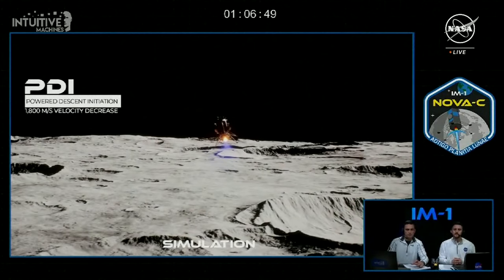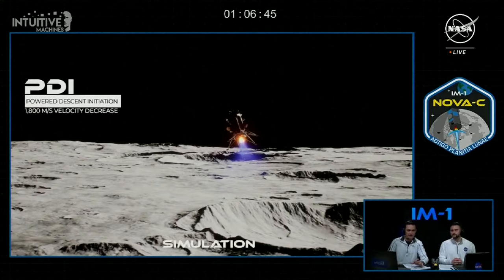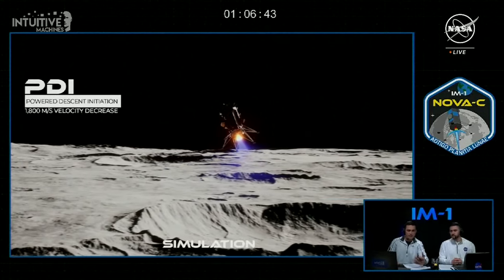Approximately 12 minutes before our landing opportunity, we are going to show this animation of the landing sequence to describe the lander's autonomous operations, starting with powered descent initiation, or PDI. During this maneuver, Odysseus must reduce its velocity by approximately 1,800 meters per second. You can think of it as a braking phase.